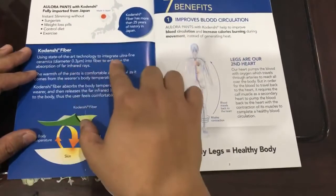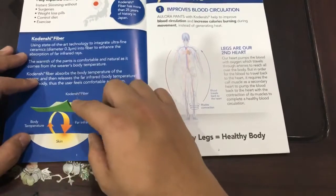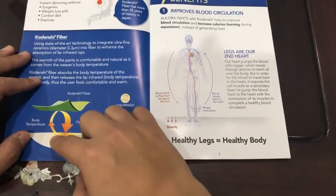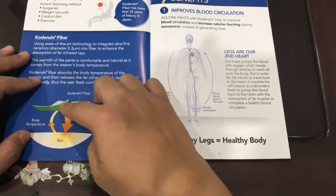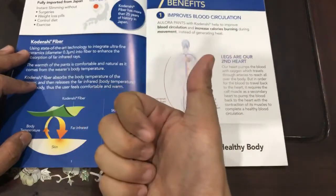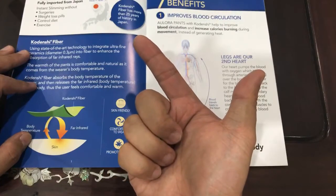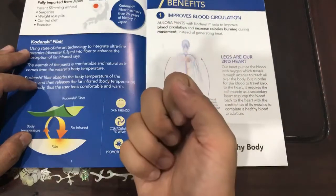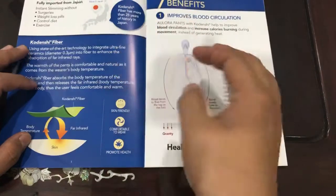Okay, and we use the ultra fine ceramic to blend into the whole pants. What it does is when our Aulora pants touch our skin, our body will release body temperature, and our Aulora pants will absorb the body temperature, and in return it will emit far infrared. So far infrared gives us three functions. The first one is to help us promote our blood circulation. Second is to help us reduce water retention. It helps us to vibrate our water molecules, and it helps us to reduce the water retention. When our water retention is reduced, indirectly it helps us with the third function, which is detoxification.